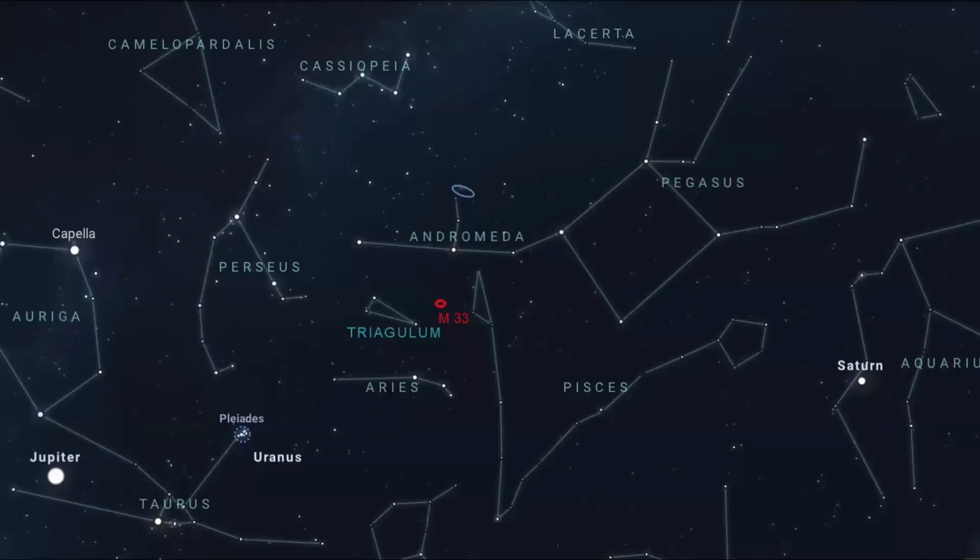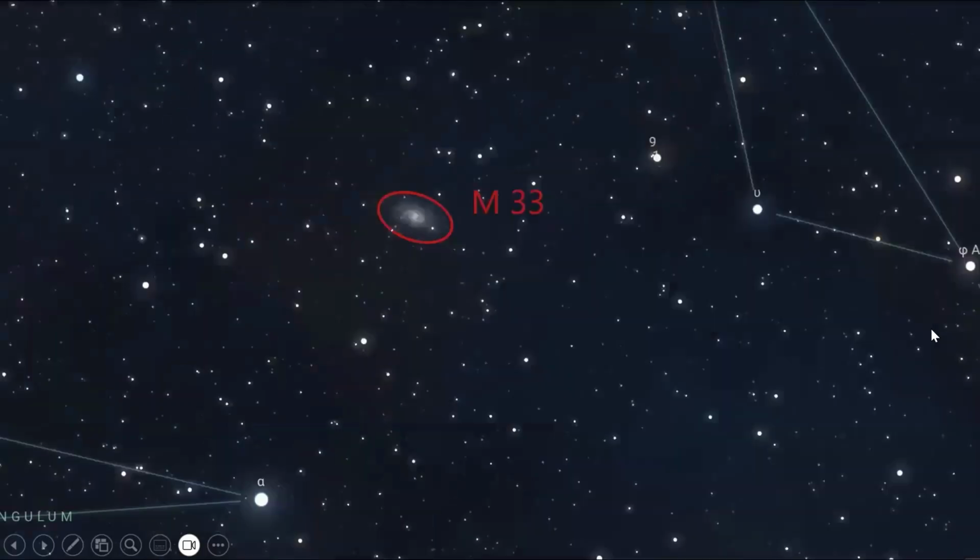Our last galaxy for the 4-inch refractor is M33 in Triangulum. M33 is right here, and part of our local group of galaxies. Closer up view of where the galaxy is located. If you're star hopping, and you have like an 8 by 50 finder, it can be seen as a large round glow in the viewfinder, so it's really easy to find.